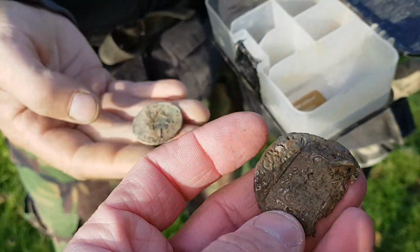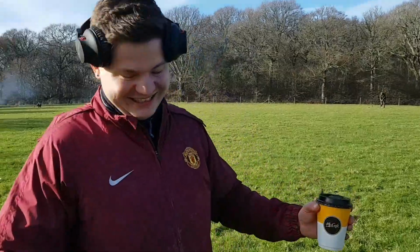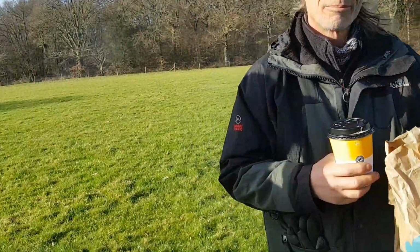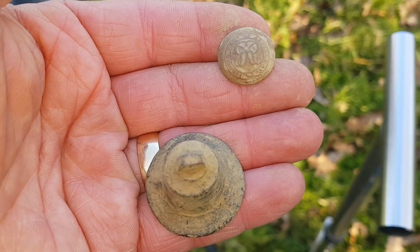That's it, and a penny. Crusty and old, a penny. Want some food? Mateus has started up his own little delivery service now. Cheers, mate.